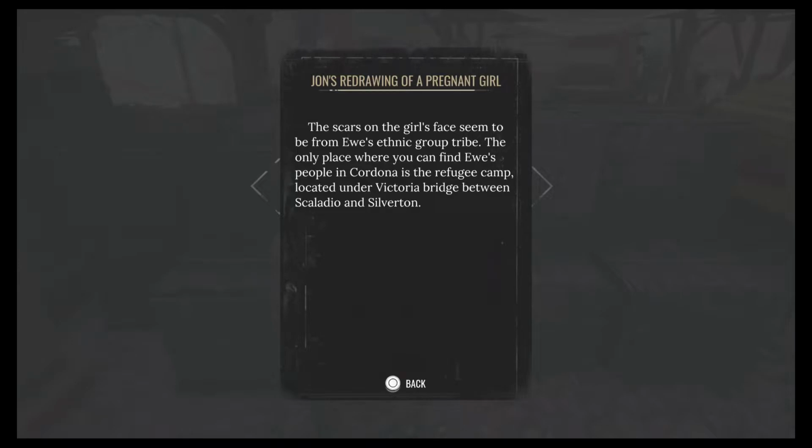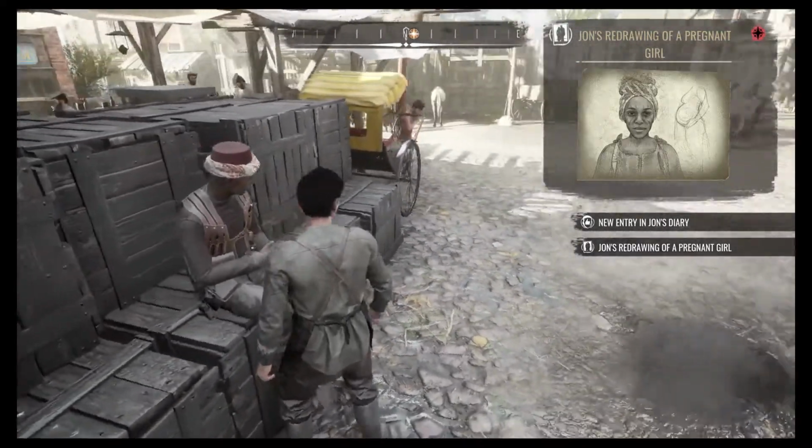Oh. Let's read. John's redrawing of a pregnant girl. The scars on the girl's face seem to be from Iwi's ethnic group tribe. The only place where you can find Iwi's people in Cordona is the refugee camp located under Victoria Bridge between Scalady and Silverton, and I am in this place itself.